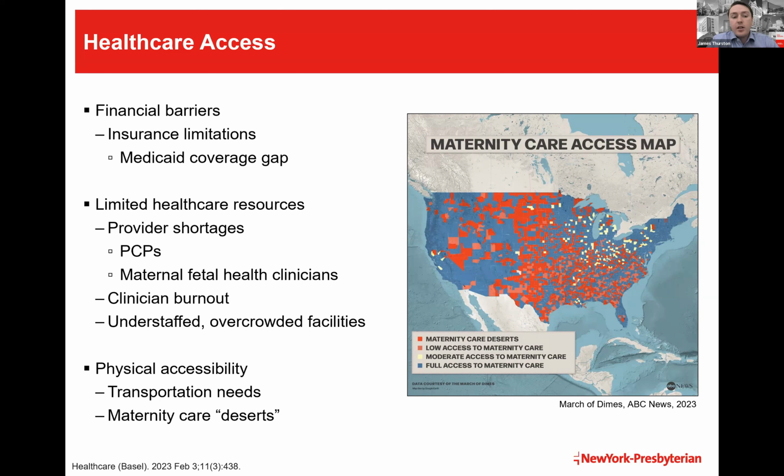There's also limited healthcare resources, so I'm sure, as you all know, there are provider shortages right now in terms of primary care providers, but also maternal fetal health providers and obstetricians. So this offers an opportunity for mid-level practitioners and for clinical pharmacists to take a more active role in postpartum care and other outpatient or inpatient care to try to alleviate some of this workload burden and assist with medication management. We also know that in many maternal fetal health facilities, there's clinician burnout and understaffing, or they may be overcrowded as well due to high patient volume and low volume of facilities.